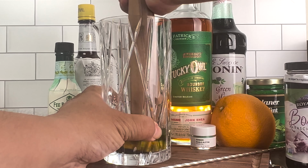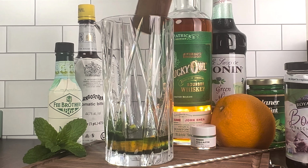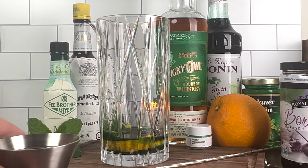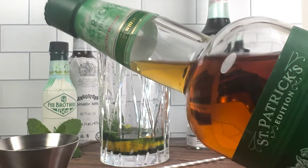We're then going to muddle this mixture carefully, crushing into a paste-like consistency. Then we'll pour 2 ounces of Kentucky Owl St. Patrick Edition into the mixing glass. We'll also add a 1/4 tablespoon of edible green glitter, add ice, and stir well until chilled.